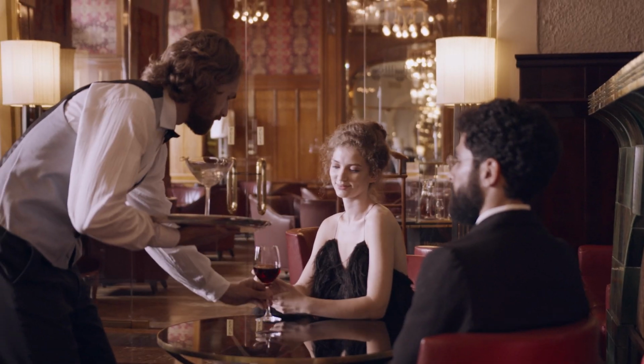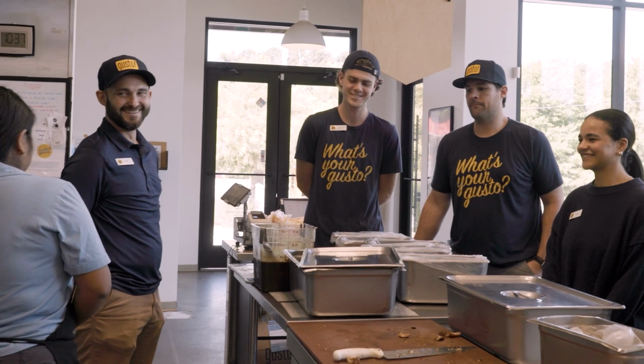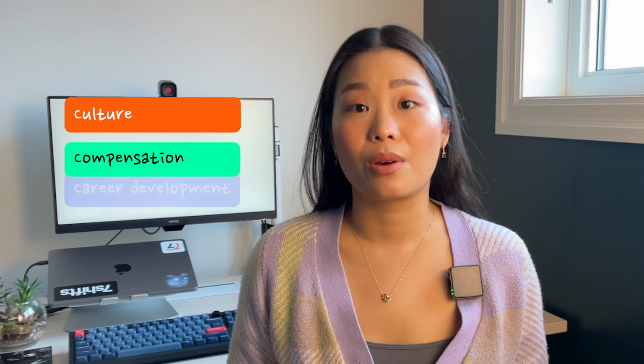Now that you know how much your turnover is actually costing you, you know how much you'll save if you can curb it. A retention strategy directly protects your profits. Experienced servers suggest that second cocktail or dessert. Experienced managers make fewer costly mistakes and build relationships that can turn first-time visitors into loyal regulars. It's not one thing that will convince employees to stay. It's a combination of work culture, compensation package, and growth opportunities.